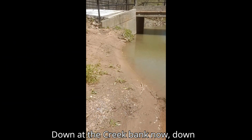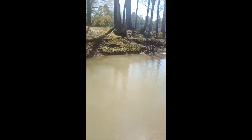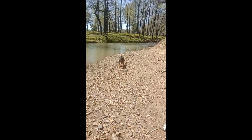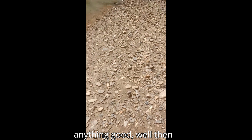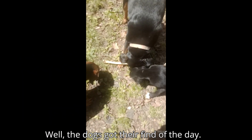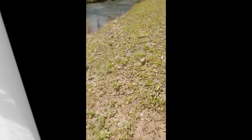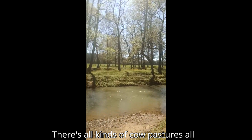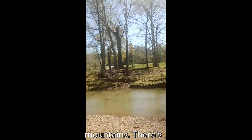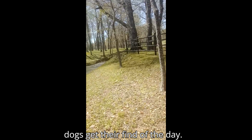Down at the creek bank now, down under the bridge here. I'm going to start checking this area here to see what all I can find. If I find anything good, well then, you'll be the first to know. Well, second. Well, the dogs got their find of the day. The water washed over a cow bone. There's all kinds of cow pastures right down in there along the mountains. There's lots and lots of cow bones that will wash over, and then the dogs get their find of the day.